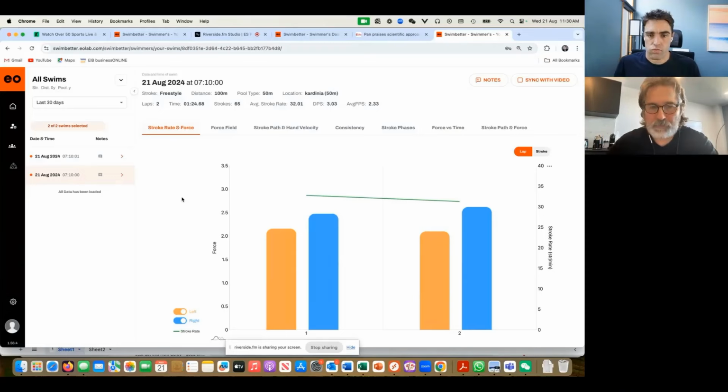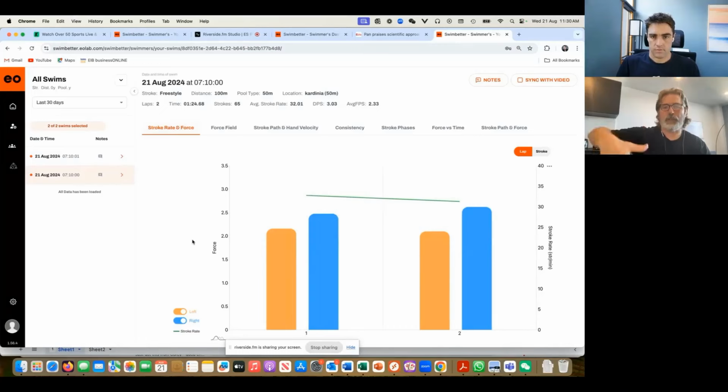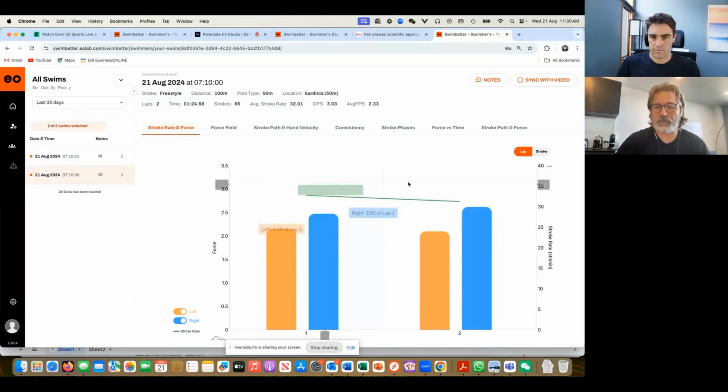So this is the first screen we see. It's just a quick summary of the 2 laps. The orange is your left hand, the blue is your right. As you can see, Brenton, you're pushing a little bit more through your right hand than your left. It's total force. And this is your stroke rate. Lap 1, you were 32.7, and lap 2, you were 31.2, so your stroke rate slowed down a bit.